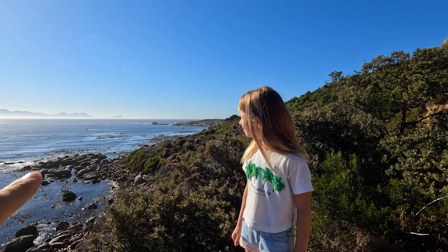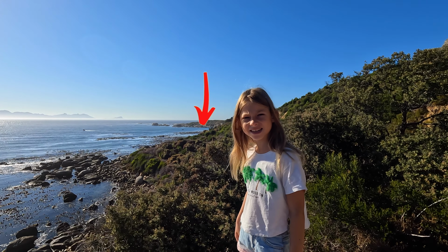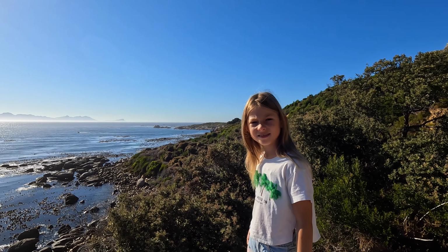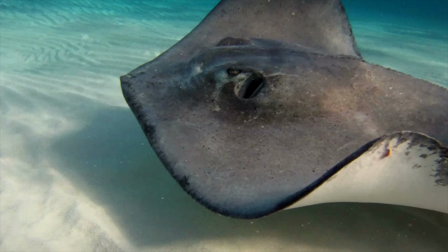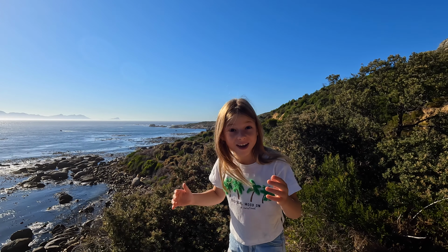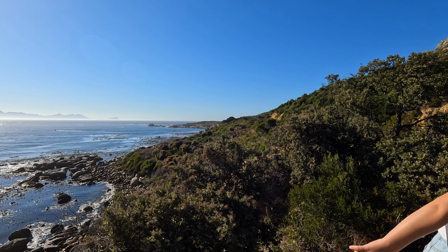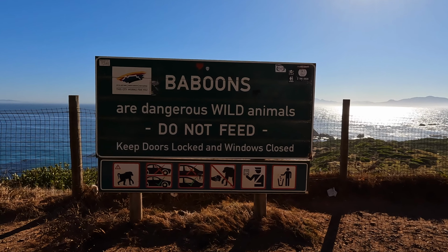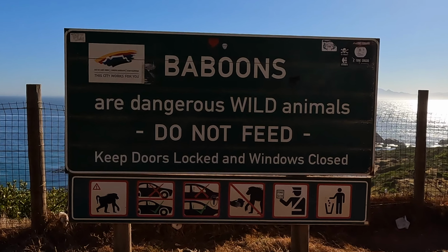Look over there behind you. Can you see those boats there? Yeah. That's where the slipway is. That's where the boats launch. Now right there are massive short-tailed stingrays that live there. Should we go try and find them? Massive. Huge. Oh my god. Let's go find them. You see this sign? We probably should have paid more attention to it, as you'll see later.